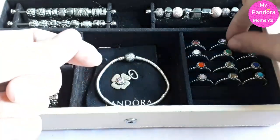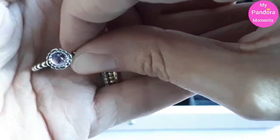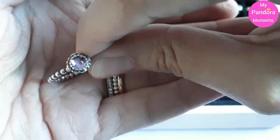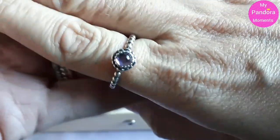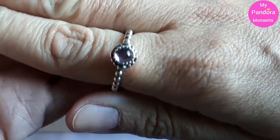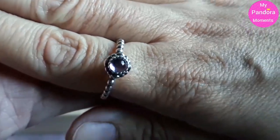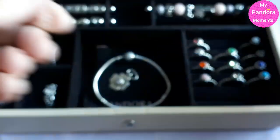Next is the February, and this is the purple or lavender amethyst, and I really love it. I love this color. I wear it together with my amethyst flower ring. Forgot the name there. But yeah, gorgeous piece as well.